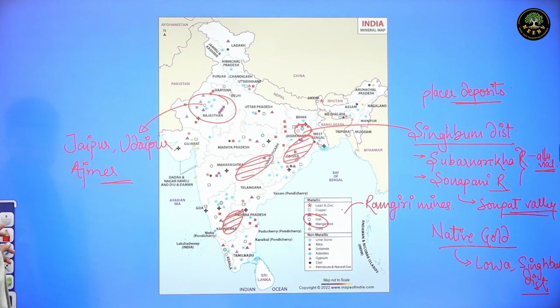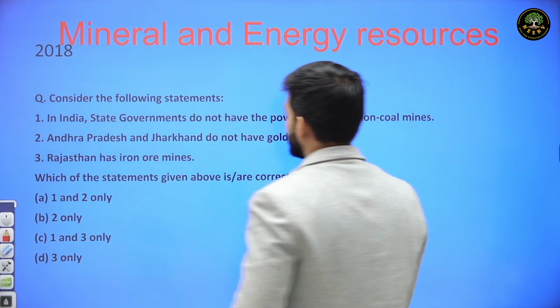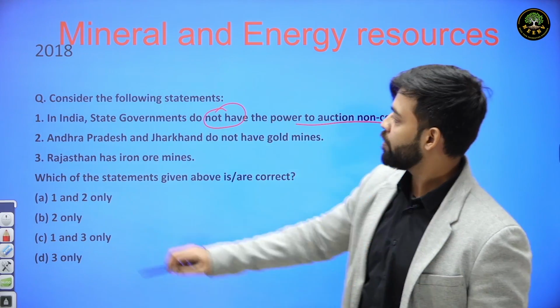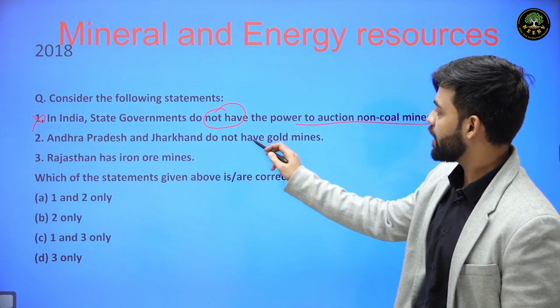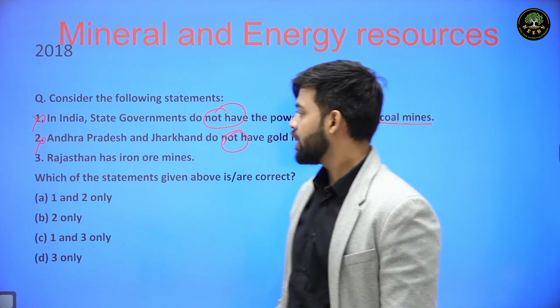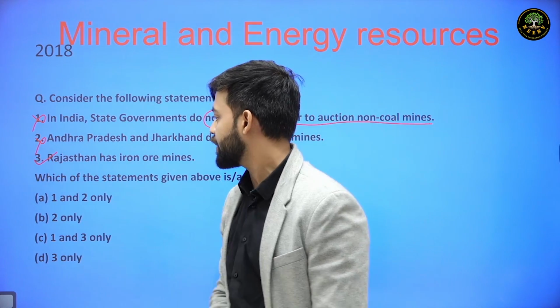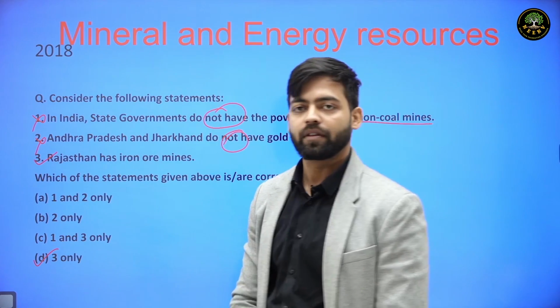So if we see the question again, in India, state governments do have the power to auction non-coal mines. So first statement is incorrect. Andhra Pradesh and Jharkhand have gold mines. So second statement is incorrect. Rajasthan has iron ore mines. So third statement is correct. Hence the answer will be D, 3 only.